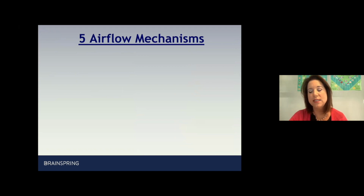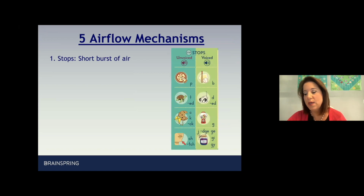I want to talk about that consonant chart and the categories that we have displayed on the chart. On the consonant wall, these sounds are arranged into five categories of what we call airflow mechanisms. The labels describe how the air pushes from the mouth as the sounds are being produced. We also have an icon there, the megaphone underneath the columns, that's going to signal if your voice is on or off.